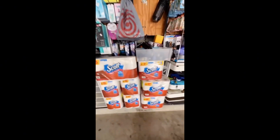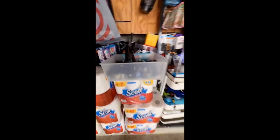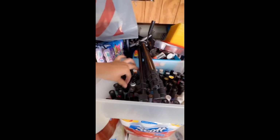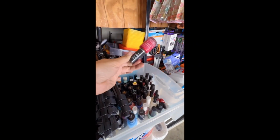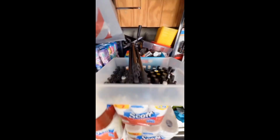I have tons of Scott left. And these nail polish I mentioned, some of them are already dried out. So I actually gave them for like a quarter a piece, but I told them to choose which one. Like this one, you can tell it's still okay because it's moving. Some of these are already like frosted.